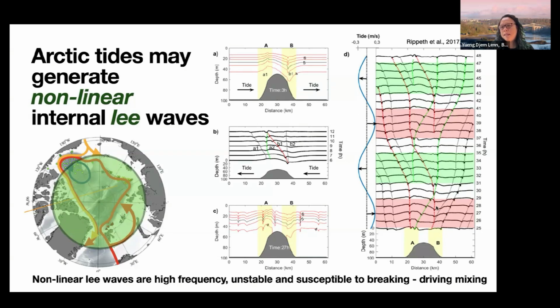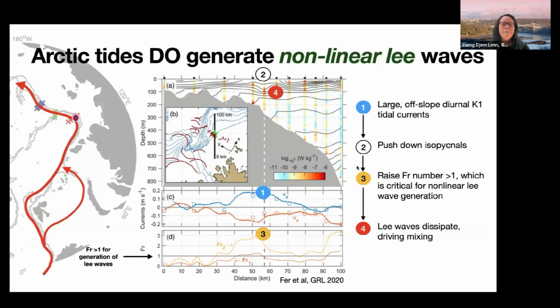But that remains trapped to the continental slope and becomes a nonlinear internal, what we call lee waves, that are high frequency, unstable, and susceptible to mixing right at the location of generation, as opposed to being able to propagate any further. There is circumstantial evidence for this.